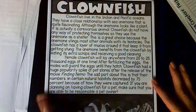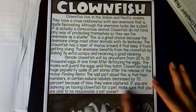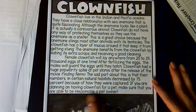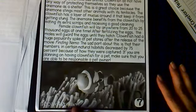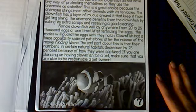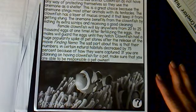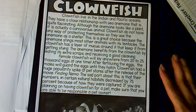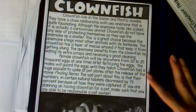If you are planning on having a clownfish for a pet, make sure that you are able to be a responsible pet owner. Well, definitely, I would say that any pet you're going to get, make sure you know how to care for that pet and take care of that pet. Okay, so we got to think of which of these facts we like the best.